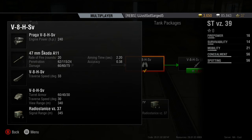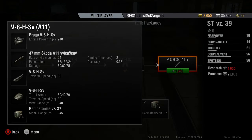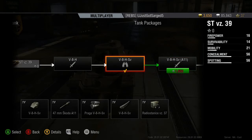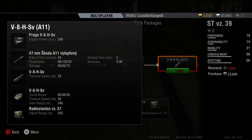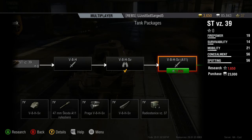Our turret armor is really, let's see. Our reload speed increases, our aim time is the same, and accuracy is the same. Horsepower doesn't change, and with this thing you get another gun. What's this thing do? 86 penetration, 62. So you get more penetration and more shot output, but your aim time is slightly shorter, and your accuracy is a little better. So this package right here is the bomb.